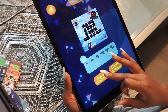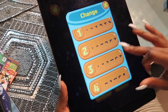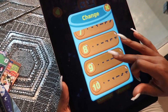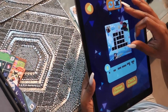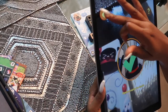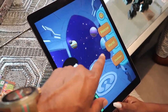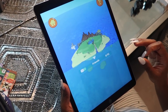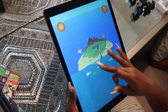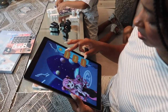You can click change challenge and it can tell you all different types of challenges that are there for you to try out and change. So they did say it's a whole different, lot of combinations. That's one thing, guys. Now on this app, you can see there's world, there's rescue. It's a little bit hard for us to get into everything because we have a 3 and a 4 year old. So it's actually just a lot.